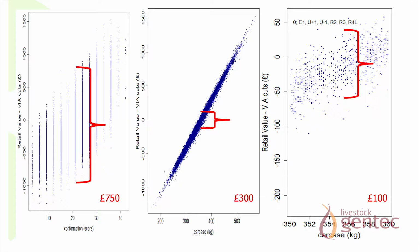And what it shows you is that for a given carcass weight of 350 or so kilograms, when you chop the carcass up into all its various components and weight it by its retail value, the worst animals and the best animals differ by about 100 pounds. So I guess that's about $150 to $180 or something like that. So that's money that's available to the farmer and the abattoir.